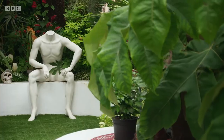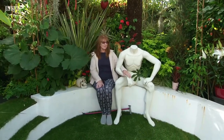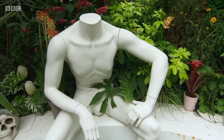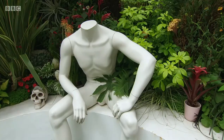This is Stan and Eddie. Stan's our resident security guard. We got him from a charity shop, and he came home in our car with his legs sticking out the window. I've now grown a fig leaf to hide his dignity a little bit, and we're not far off now.